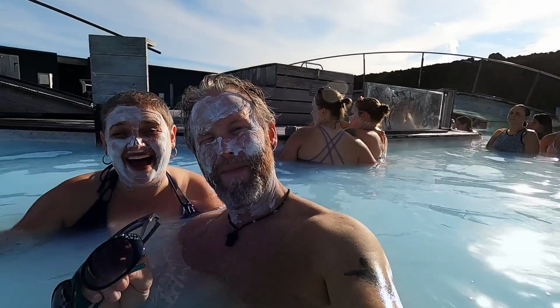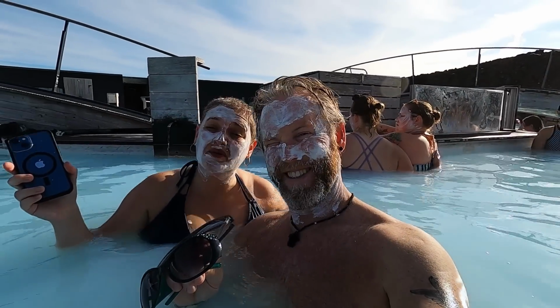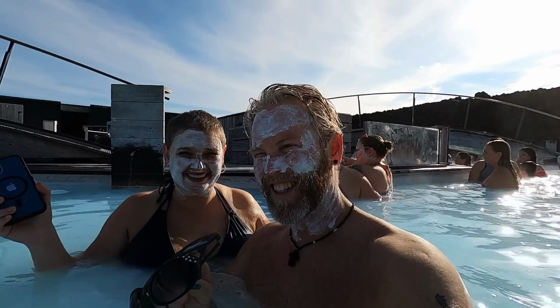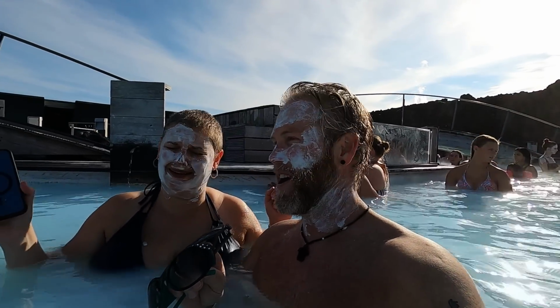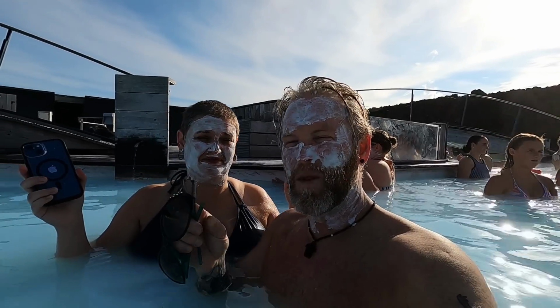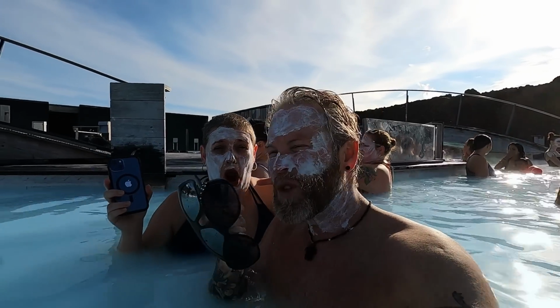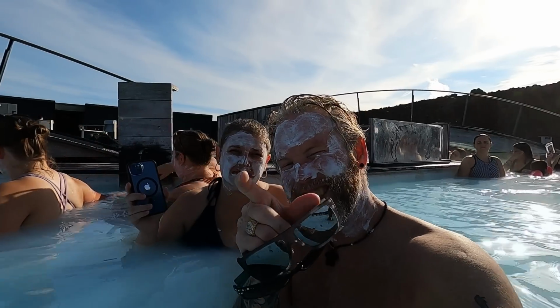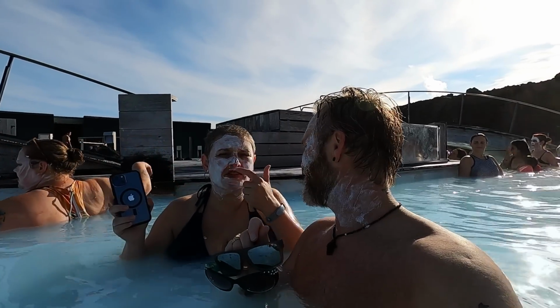We have white masks on our face. How do we look? I think we look dashing, darling. Dashing. It does feel weird as it's drying. That's so weird. It's like squeezing our face. Like when your grandma used to grab your cheeks when you were a little kid, that's what it feels like. The worst part is right here.